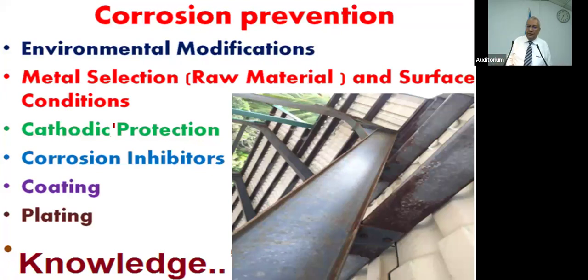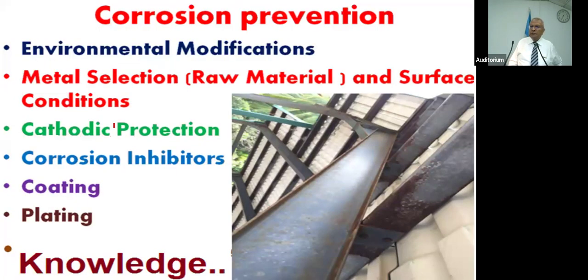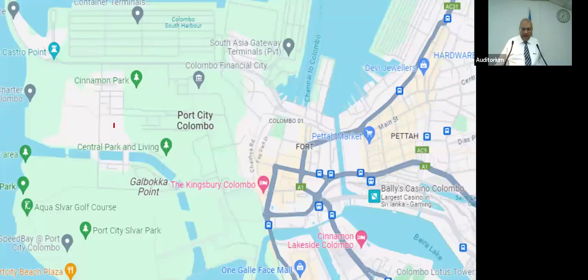These are the subjects. We can talk on every topic for 2 hours. But what Mr. Aruna says is, all these points are useless if knowledge doesn't come in. So we are very happy that our chairman MESC has given us a chance to upgrade the knowledge, because without the knowledge factor, all these preventive methods won't work. So now we'll talk about the first one, environmental modification. I'll give a good example.